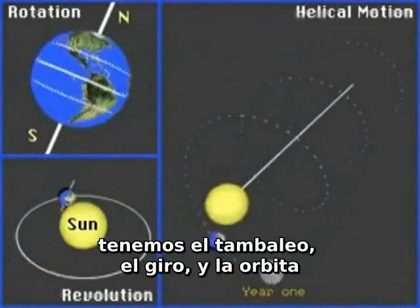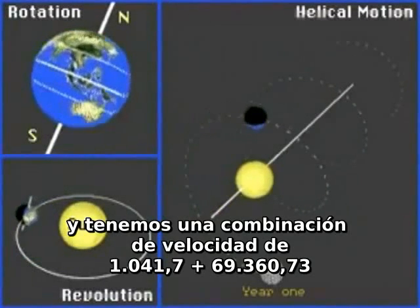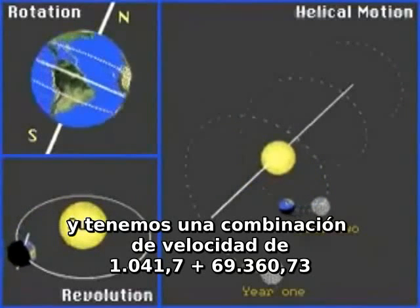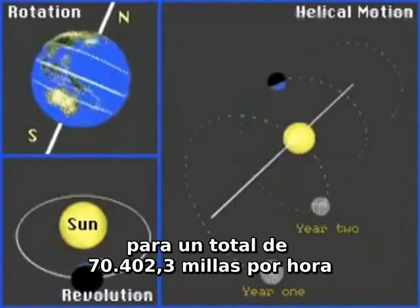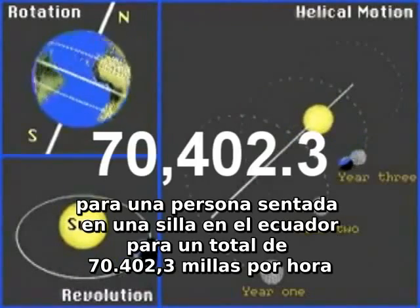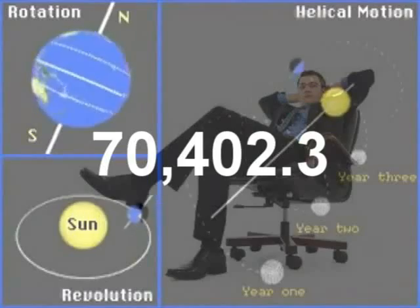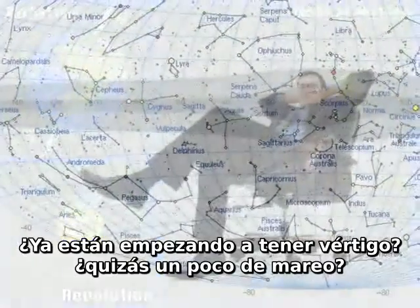So far we have basically 3 directions of motion. We have wobble, we have spin, and we have orbit. And we have a combined speed of 1,041.7 plus 69,360.73 for a total of 70,402.3 miles per hour for a person sitting in a chair at the equator. Getting dizzy yet, folks? Perhaps experiencing a little motion sickness?